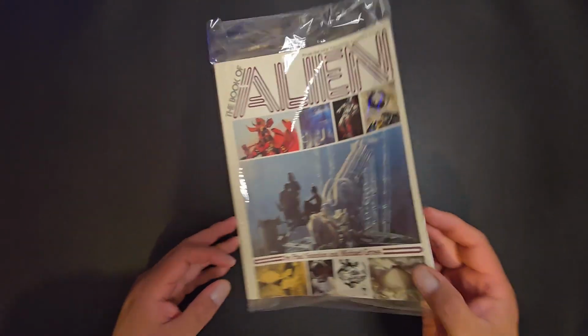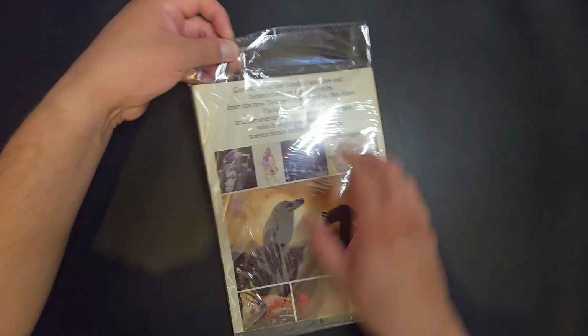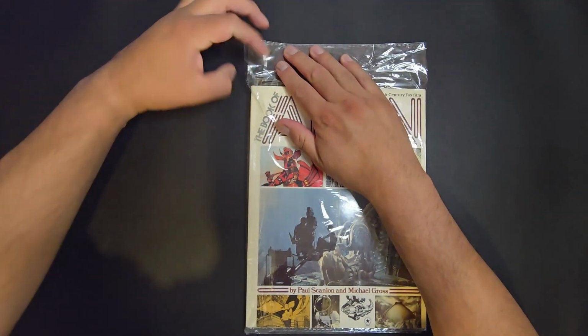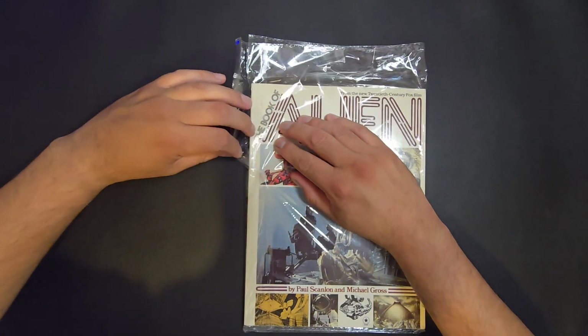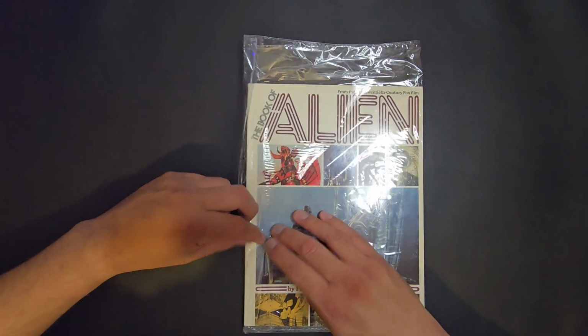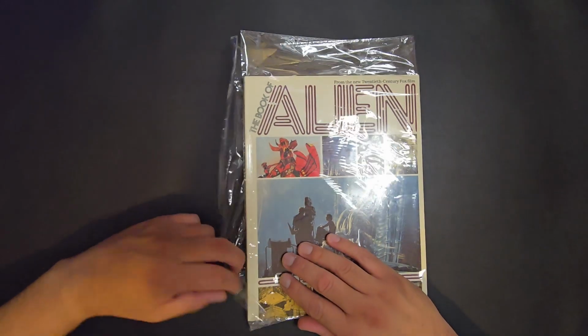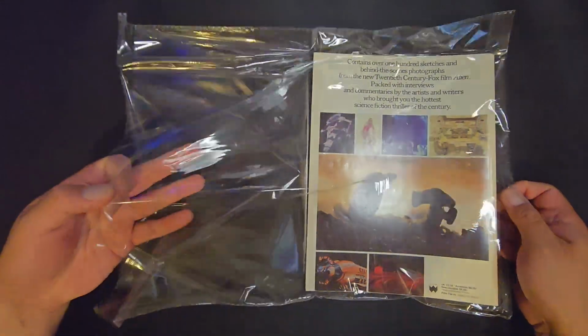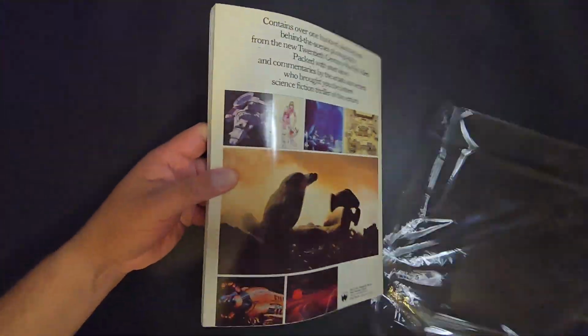The Book of Alien. Let's open this guy up. See what we got. So, this is an old book. It's got quite cool art production from the film.